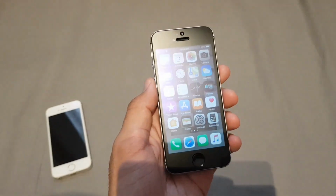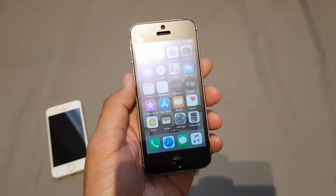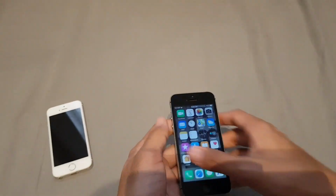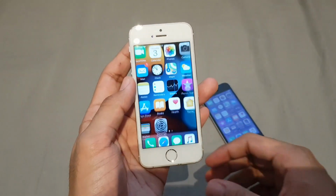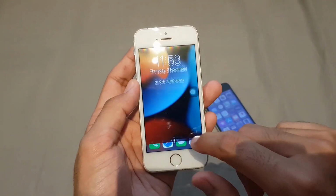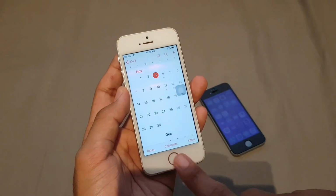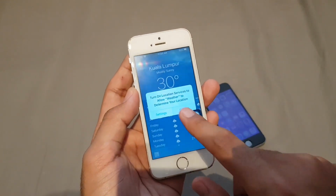So previously I've tried some of the mid games, not the heavy games, and it still runs perfectly. Same goes for this one. Very fast, no problem. Very smooth.